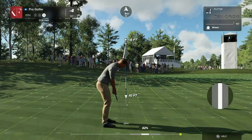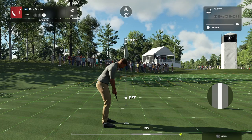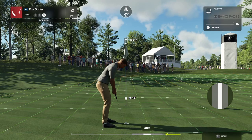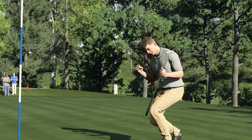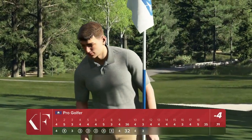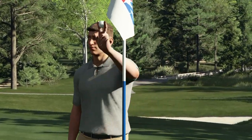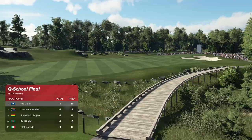Wow, that's misjudged. 6 feet remaining to the cup. That will work. Our current leader is enjoying a one-shot lead.